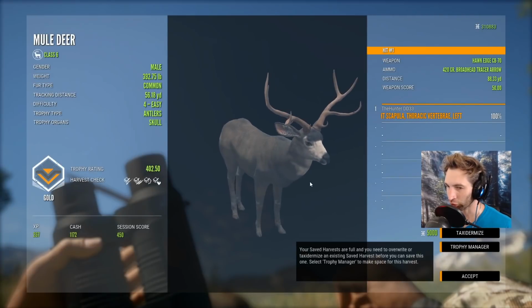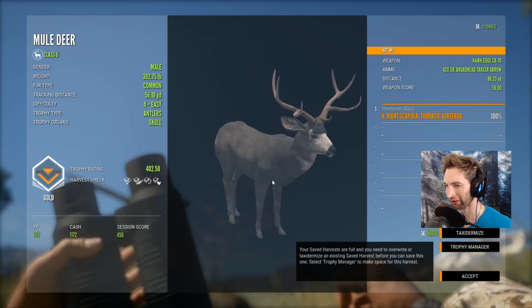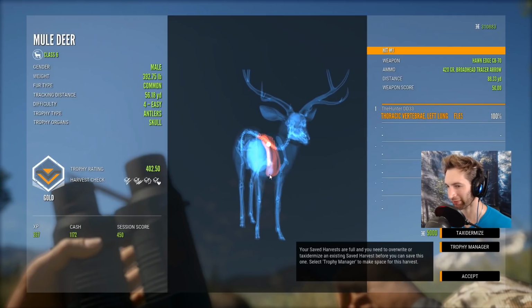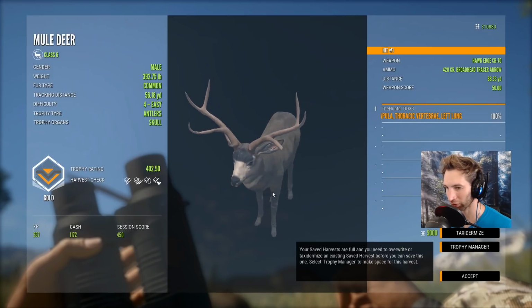That's going to score 402. It looks like we made a left lung spine shot at 88 yards out. Hit a little bit high. I kind of thought we might have been a little bit high, because we were zeroed in for like 85, I think. And we should have probably been zeroed in for somewhere around 75. But still, a really nice buck and a 402.